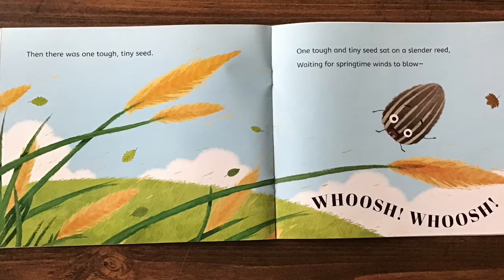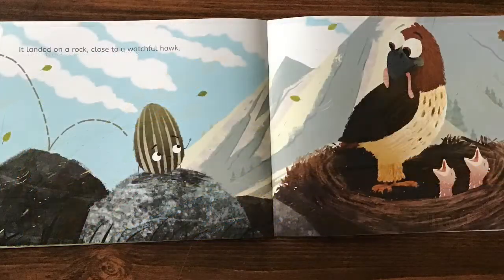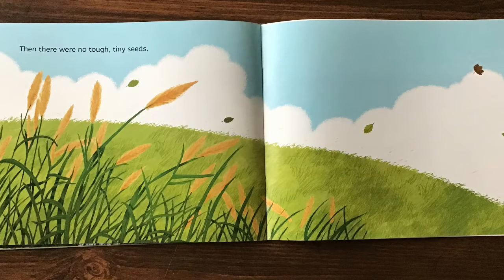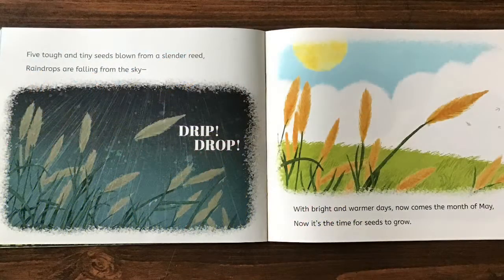1 tough and tiny seed sat on a slender reed, waiting for springtime winds to blow. Whoosh, whoosh. It landed on a rock close to a watchful hawk. Then there were no tough tiny seeds. 5 tough and tiny seeds blown from a slender reed.